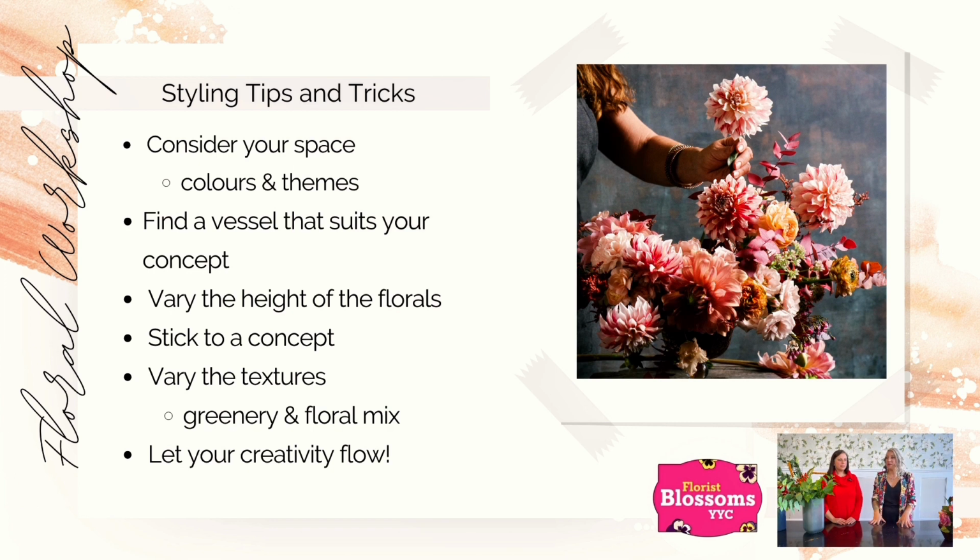Stick to a concept, not necessarily a type of flower, but just think of where you're going to have it, what the purpose of that is, not mixing tropicals with, yeah, think about what flowers you're pulling. So maybe you want to stick with all garden flowers together, not have a random tropical and then a garden flower that don't really match together.